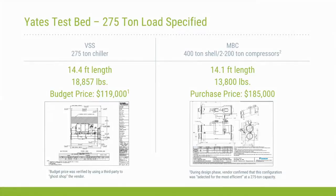The two chillers have similar external dimensions, while the variable speed screw unit is heavier. The variable speed screw vendor gave a budget price of $119,000 for their chiller, while the MBC unit was purchased for $185,000 through normal GSA procurement channels. Both prices included similar packages of startup support. The budget price for the variable speed screw unit seemed unusually low, so a third party was used to go shop the vendor. The price was confirmed through this process. Next slide, please.